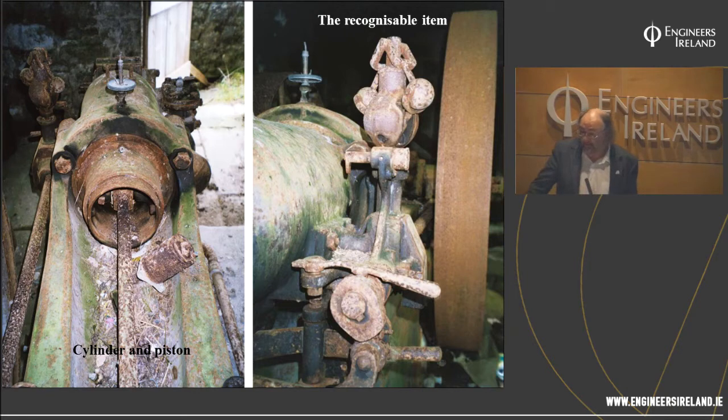Use who you know. So I got a phone call from him. He said, "Oh yeah, I recognise that thing." He said, "I didn't know what you were talking about. Well, I recognise this item here on the right, which is the governor." And David was a dyed-in-the-wool petrol head. So he said, "Yeah, go ahead."